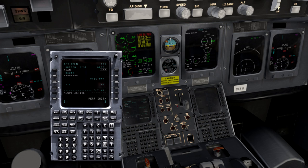Heading to, let's see, it'll be SkyWest 4503. And we're heading to LAX. Via runway 27 will be the Pebble 4 departure to Seal Beach. And no arrival over there. It'll just be direct after that.